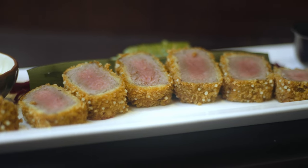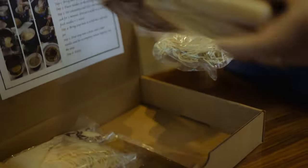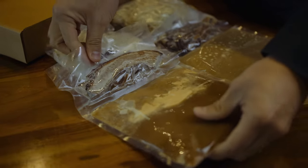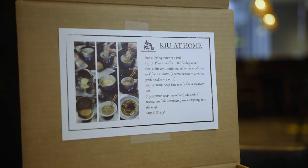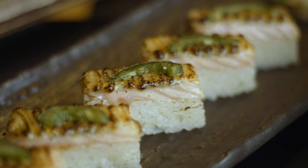We also have a takeout ramen kit. Our ramen kits include two different types of our signature ramen dishes. We have our shoyu ramen and a shio ramen, both tonkotsu based, so it's basically heavy pork broth based ramen. It comes with a very thick piece of char siu, barbecue pork belly, seasoned in a sweet soy sauce, and many, many different seasonings added to it as well. And we also have a lot of takeout sushi items as well.